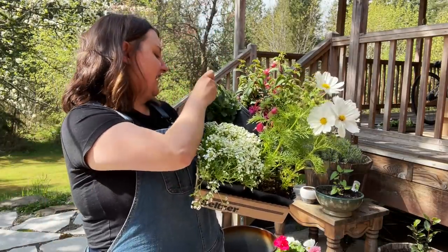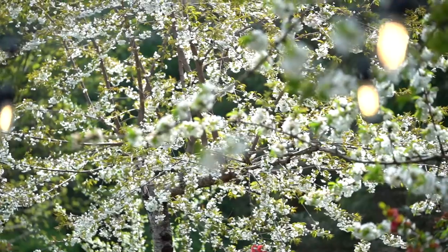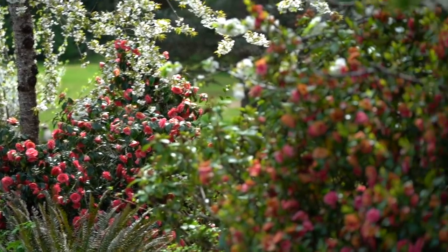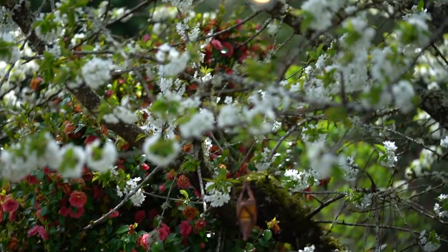I got a lot of pinks. I really am not a pink lover, but there's something about this yard. We have two camellias in here that are all pink, and then we have white. So I thought I would continue on with the theme of pink and white, everything. So that's where we're going. Apple blossoms are pink and white too. Oh, the apple blossoms are pink and white.